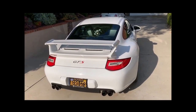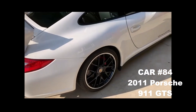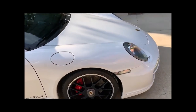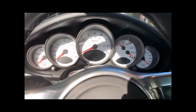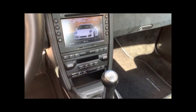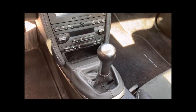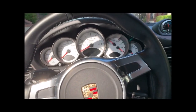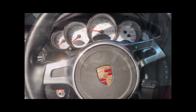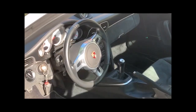This is my 2011 Porsche Carrera GTS with factory aero kit, center lock wheels, and manual transmission. The car had boring gray gauges when I got it. I ordered these white ones and replaced the Porsche PCM with an aftermarket unit, the Dynavin N7, and there's that good old stick shift. What do you say we hear it start up? And that is pretty much my car.